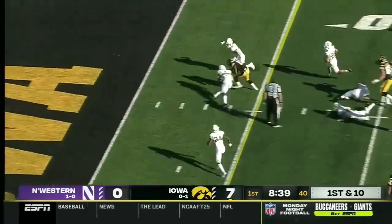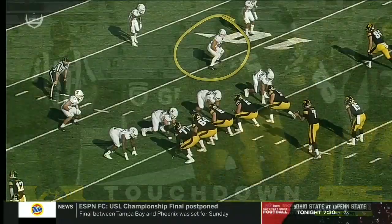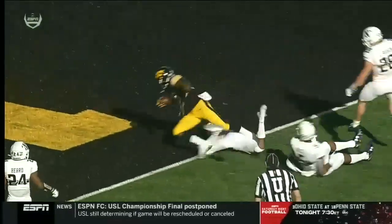Draw play right up the middle. Goodson at the goal line. He's in for a Hawkeye touchdown. Watch what it does to the linebacker. Just get him to take one step. Wrong way, you freeze. Wrong way, one step. And that's all Goodson needs.